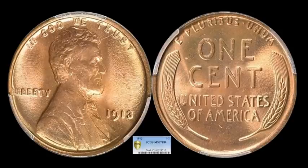This one right here, PCGS Mint State 67 plus, and it sold for $10,125. It says a lot when a coin like this, a Philadelphia coin, might I add, sells for more than a 1909 SVDB in a nice high grade. So, it just goes to show you the importance of coins like this in the hobby.